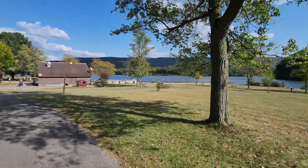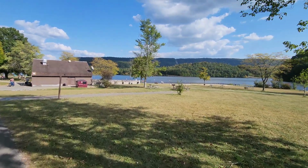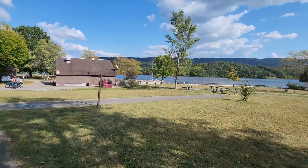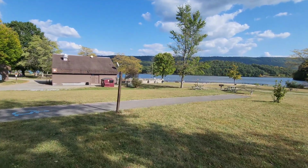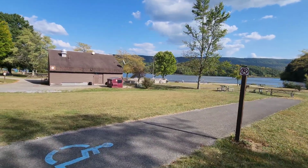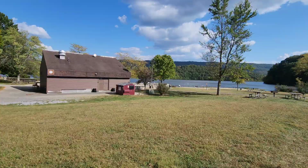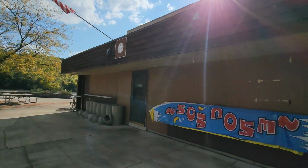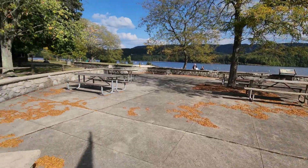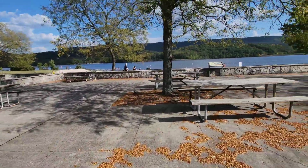But we're making our way down to the swimming area, and the lady in the park office said they keep the swimming area open until the end of September, which is great because a lot of parks close it up right after Labor Day. That's it, done. But not here. Now the food concession is closed for the year, but when it's open, they have this big patio out here you can sit on and eat. And then straight ahead is the beach.